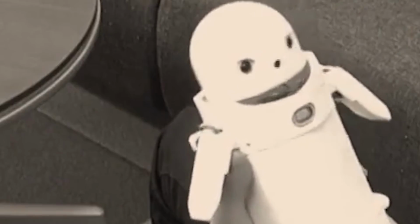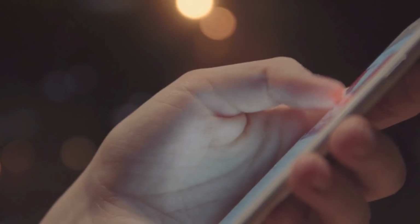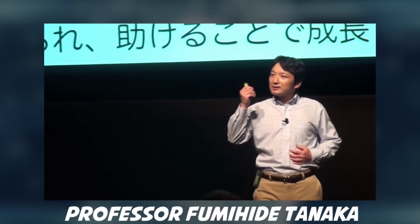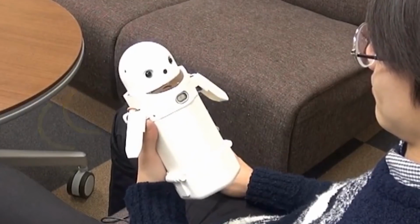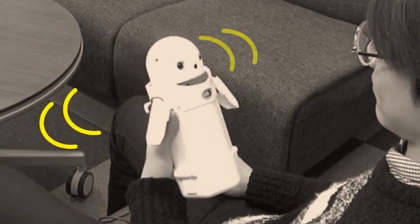With the medium of written digital communication, the lack of social feedback redirects focus from the sender and onto the content of the message itself, author Professor Fumihide Tanaka says. The mediator robot was designed so that it can suppress the user's anger and other negative interpersonal motivations, such as thoughts of revenge, and instead fostered forgiveness.